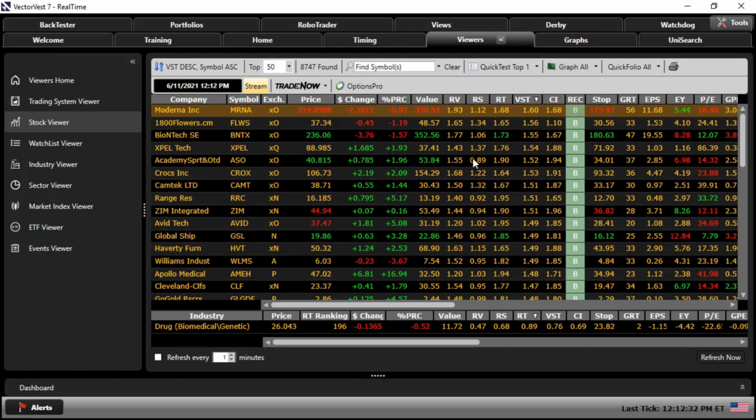All right, so I'm going to stick with the top VST stocks, but let's now look at the power of CI. CI, again, is the comfort index, the stock's ability to withstand long or lengthy price declines individually on a stock. Not on the market, but on a stock. These stocks with high CIs are stocks that have the ability to withstand long or lengthy price declines, or to put it into better terms, these are stocks that have good price growth persistence, or they go up more than they go down.